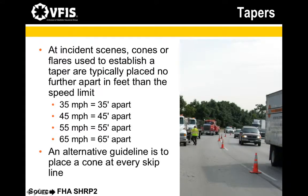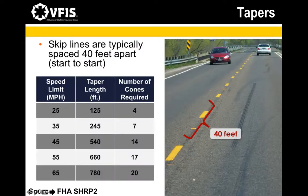So this chart shows a guide of how to calculate cone distance based off of speed limit. You can also place a cone at every skip line on the roadway. As we previously discussed, the taper lengths provided here are required for planned work zones and are a goal for responders to work towards when establishing traffic incident management areas. In many situations, especially early on, responders will simply not have the cones available to set up tapers of this length, and will have to do the best they can with the resources they have.